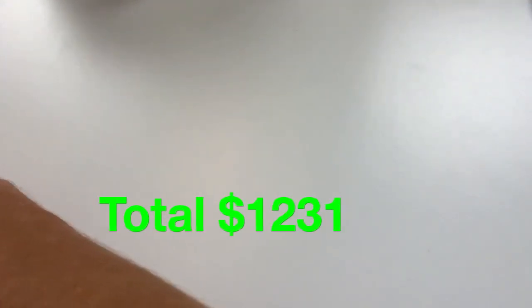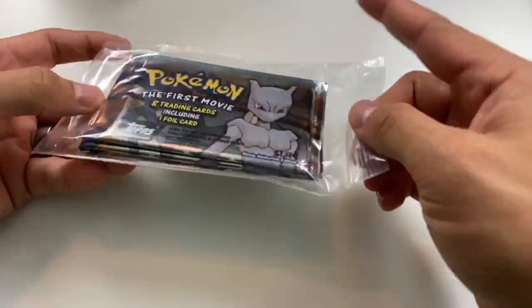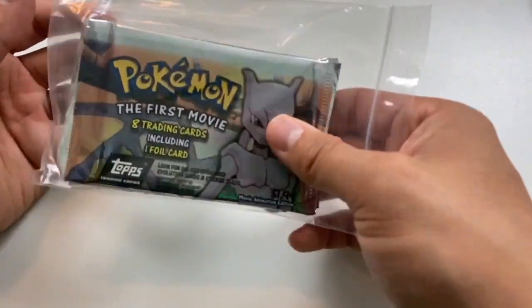Let's see. I have 3 Mewtwo first movie packs in there. Those are pretty awesome. I opened one of those on the channel before. So I think I'm going to keep these sealed. I've showed these off before as well.